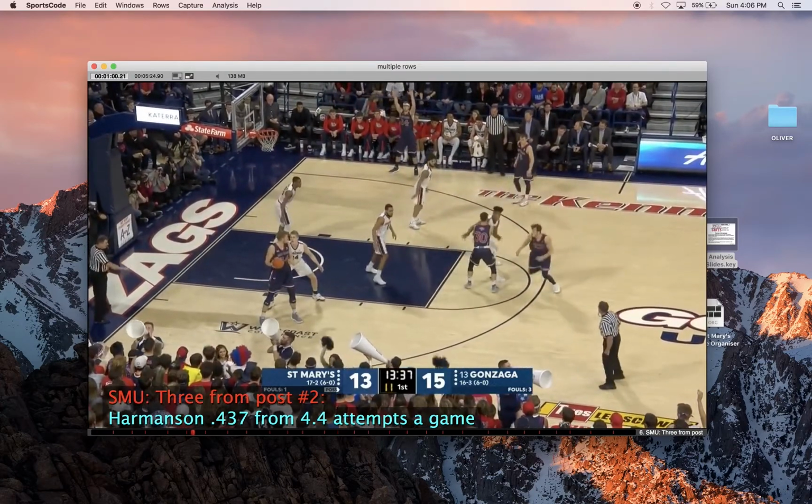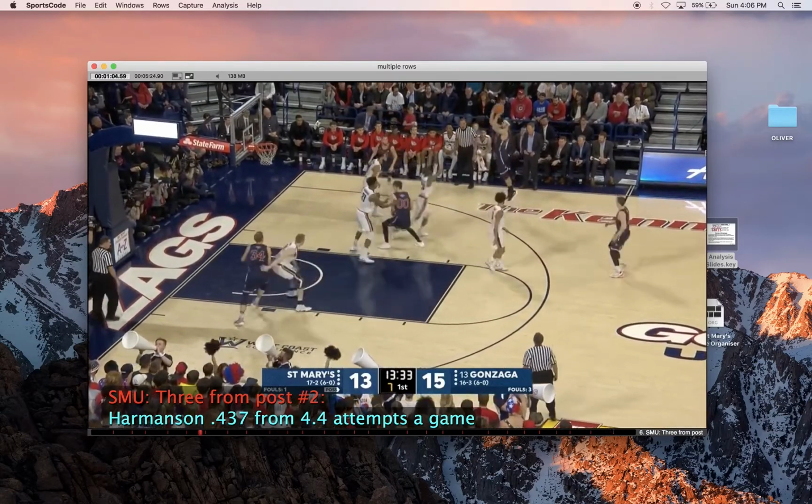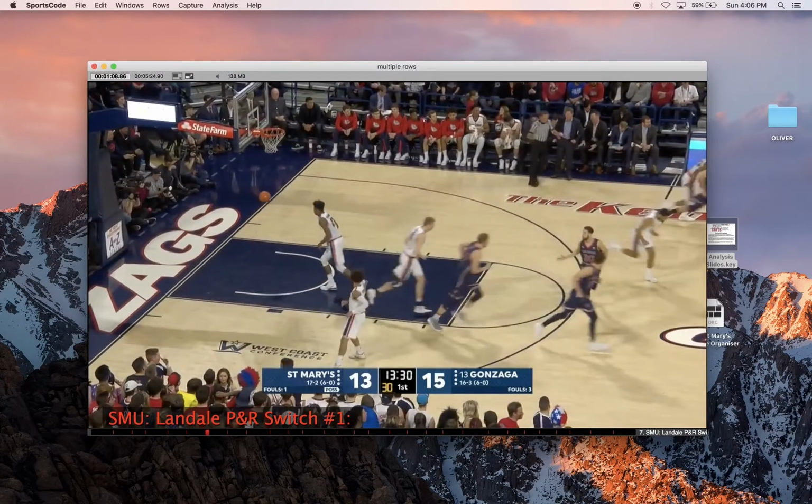So the same thing here, a little bit of cutting with Ford and Krebs. Doesn't go for it, finds Hermanson, who scores an open 3-point shot.